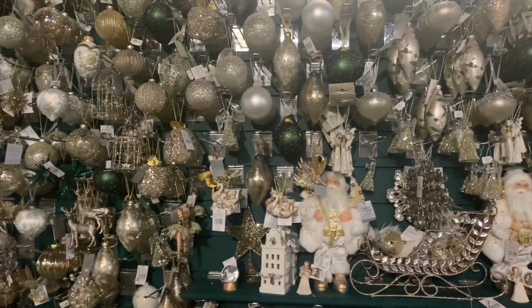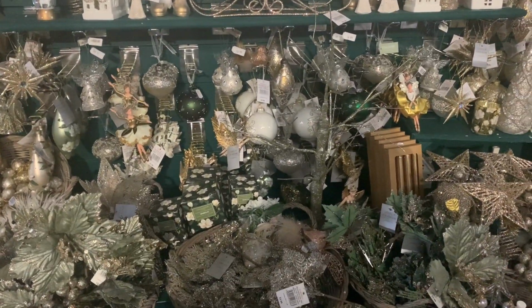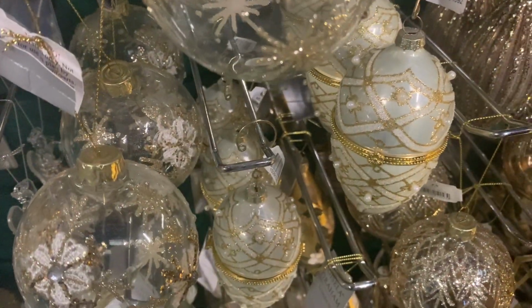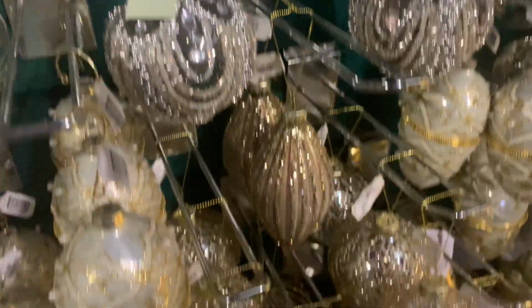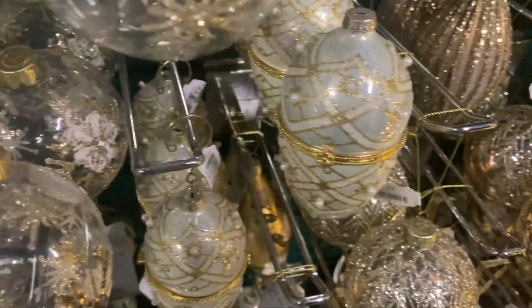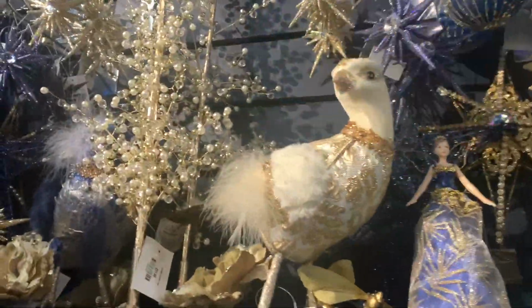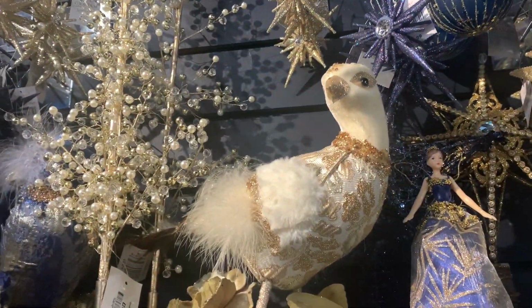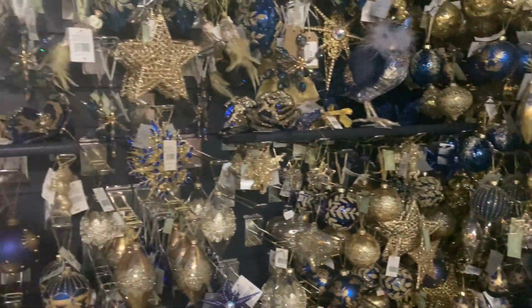Just so many different ornaments. Wouldn't it be lovely if you could just have a trolley and go in and pick up all the ornaments you want. Look at this egg. Absolutely beautiful. I remember my mother-in-law used to have a lovely Christmas tree with loads of lovely eggs on there. It's absolutely gorgeous. She must have spent a fortune. Really lovely.